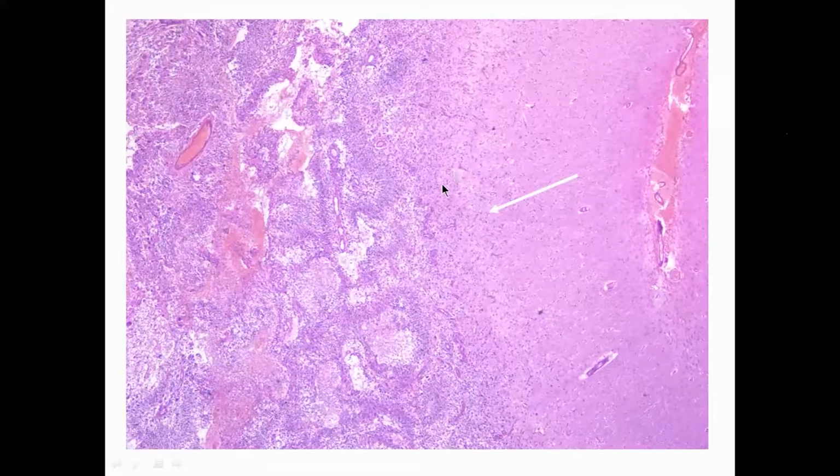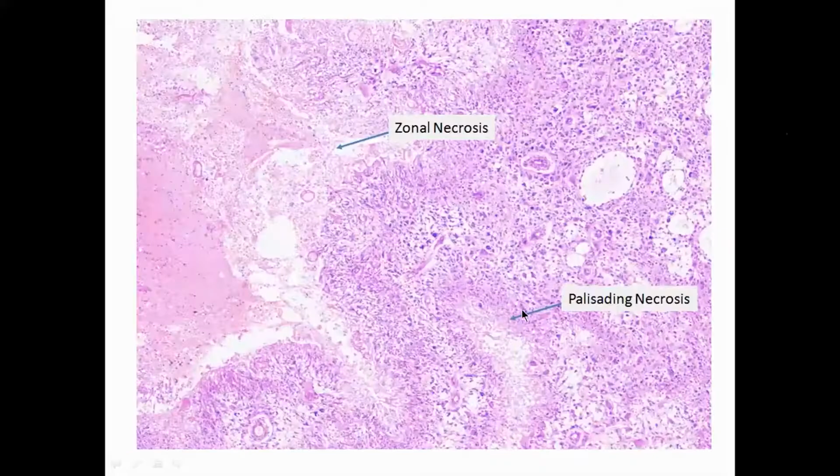We can see that the tumor is a bit lighter staining than this normal looking cortical parenchyma, and we can see these singly infiltrating tumor cells in this edematous area. But overall, the tumor is quite circumscribed, and we can see this serpentine kind of palisading necrotic area. So coming to the high power, this is palisading necrosis. Tumor cells are running out of the necrotic foci, making palisades, and this area is showing zonal necrosis.